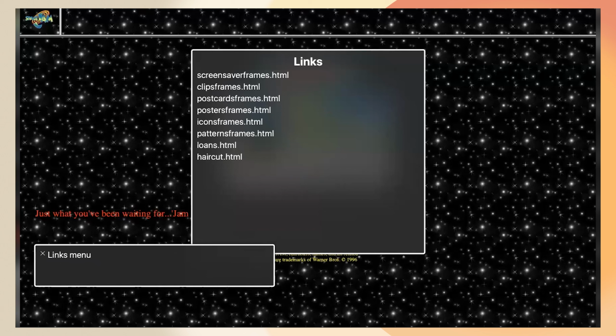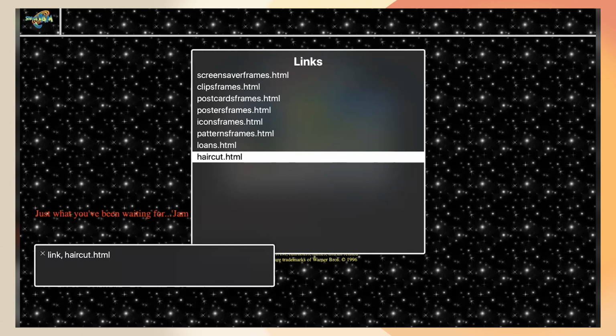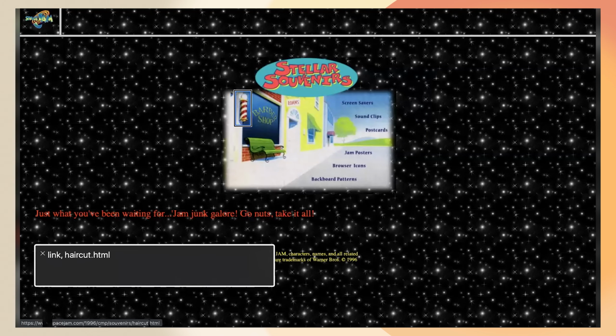So let's see what haircut is all about, because frankly, after lockdowns, that is a sore subject. So let's start. Link, screensaver frames HTML. So as I press down, it will try reading out every single link. So I do apologize for the sensory overload that will happen now. Link. Link. Haircut HTML. Cool. We're in the right place. So let's press enter. Link. Haircut HTML. Chrome has new window.